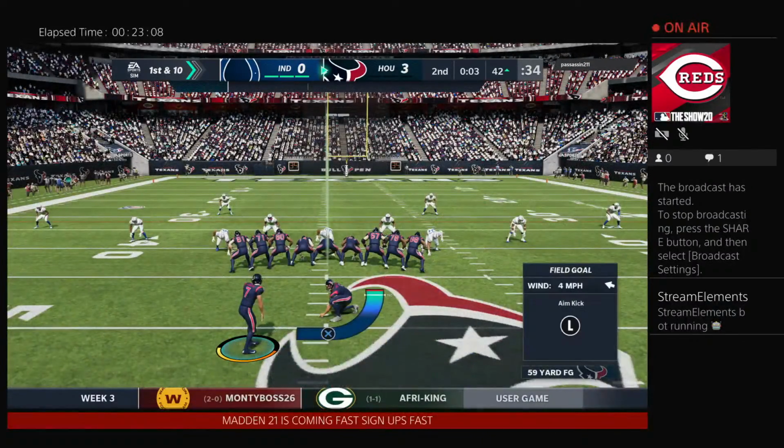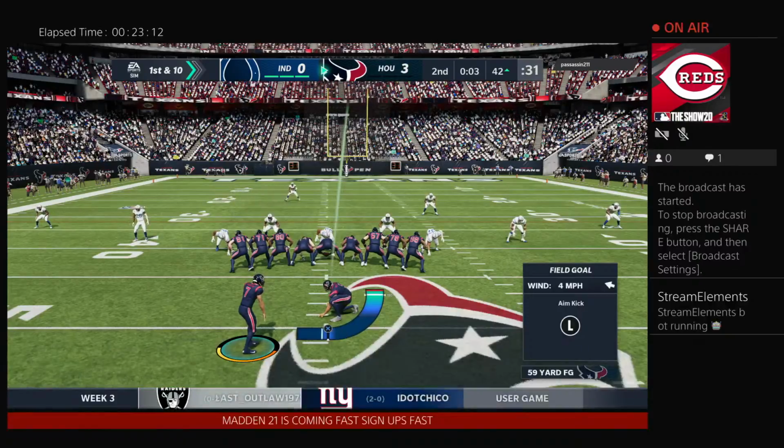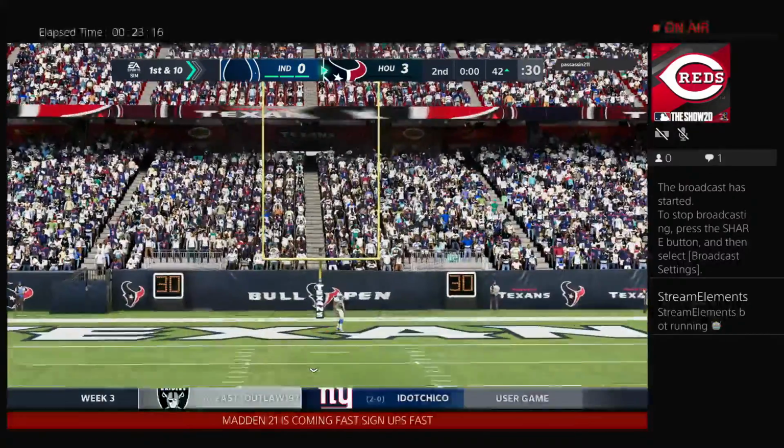So 3 seconds here remain in the half. On is the field goal unit to see about getting 3 points. This will be spotted just shy of midfield. A 59-yard attempt.